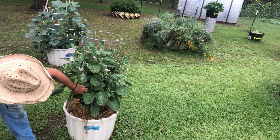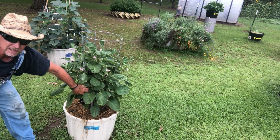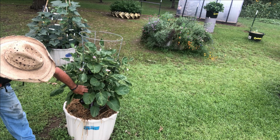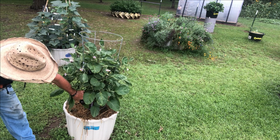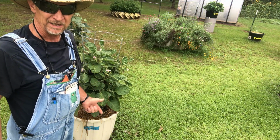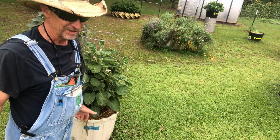That right there, y'all, that's gonna be the first eggplant that I'm gonna eat on poor boy's little homestead if don't nothing happen in the next 2 days. My first eggplant for 2021. Let me get that straight.